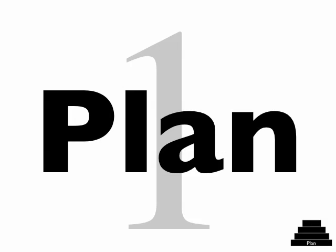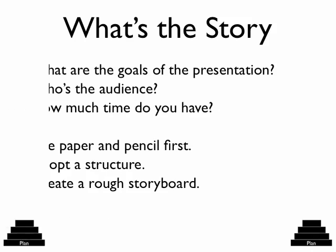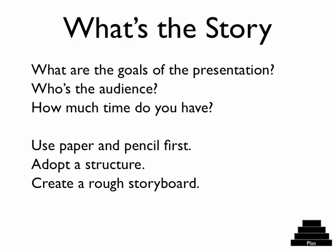Step 1. Planning. Let's look briefly at what to consider in the planning phase. Plan to plan. Knowing exactly what you want to say is a key component to making an effective presentation. A presentation is like a story. It has a beginning, a middle, and an end. Answer the basic questions. What are the goals for your presentation? Who's the audience? How much time do you have?